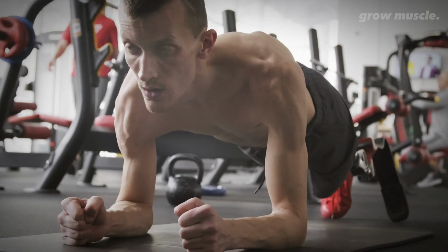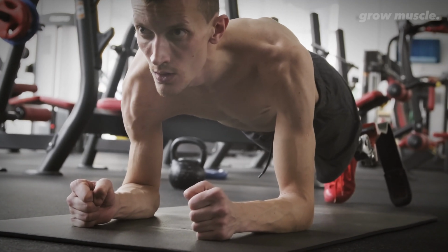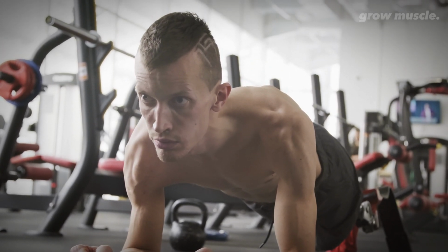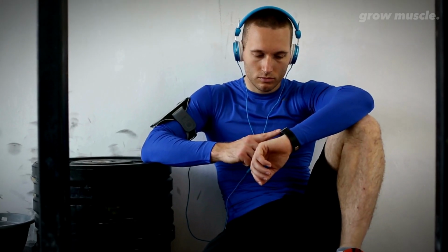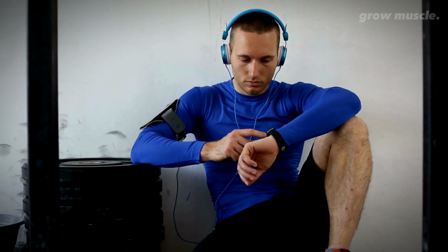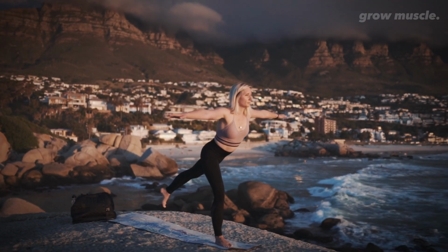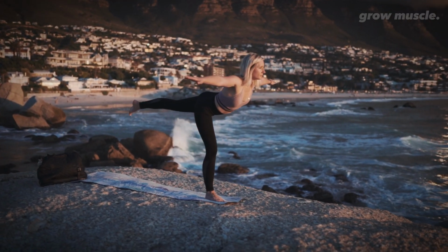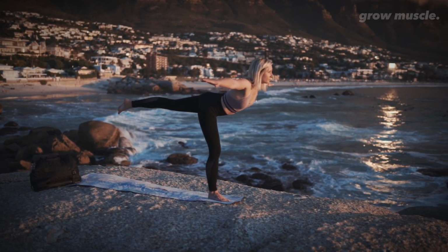As you advance, the exercise also involves the shoulders and upper back muscles, contributing to overall core strength. The rest period of 1 to 2 minutes between sets aids in muscle recovery. Planks, with their static nature, promote flexibility over time, making them an essential addition to a beginner's workout routine.